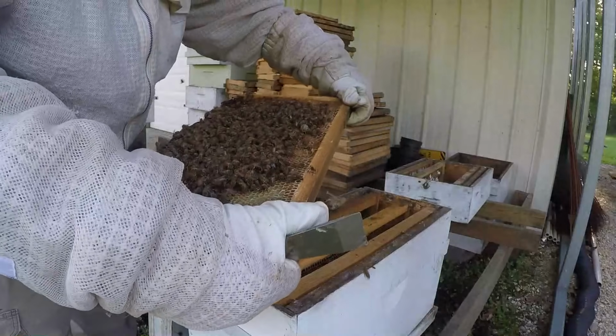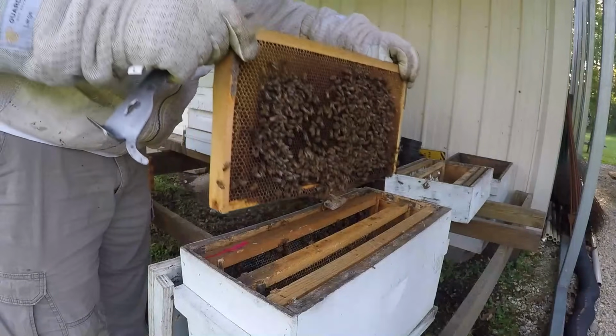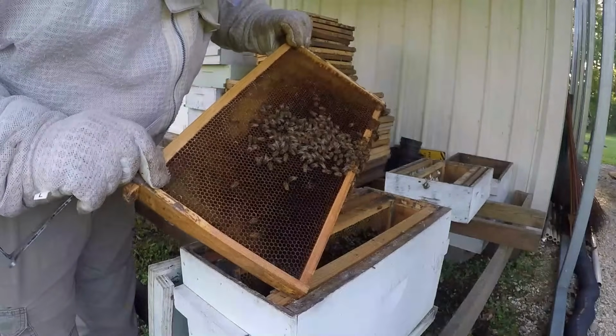Uh-oh. They haven't even unloaded their nectar yet, and that's not a good sign. Let's see in the next frame. If they don't unload their nectar, they're still in swarm mode, and you can tell by the way they're gathered on the frames.